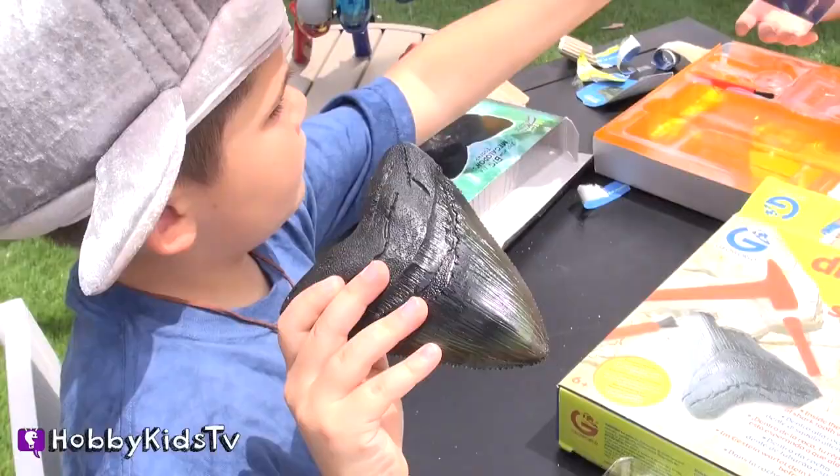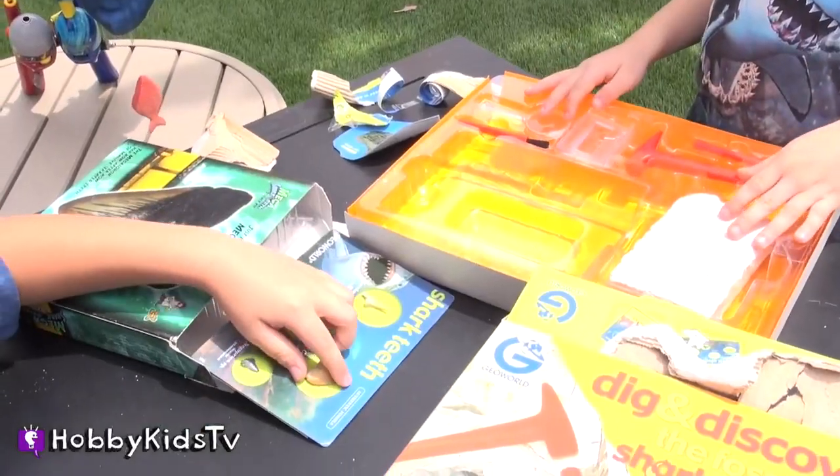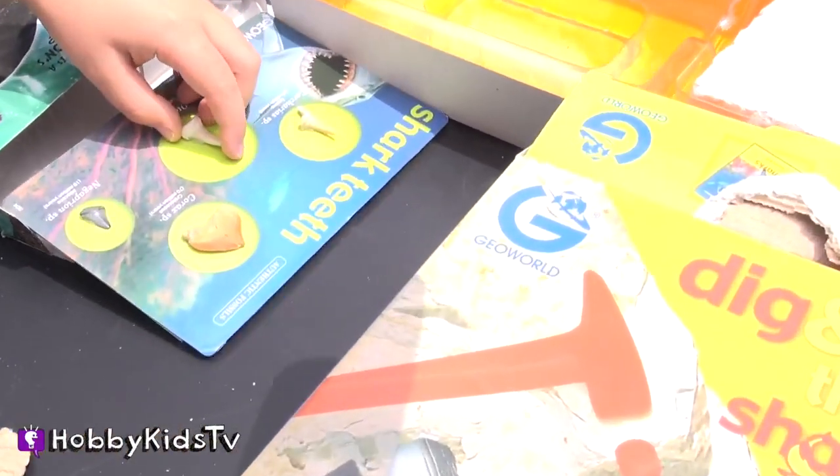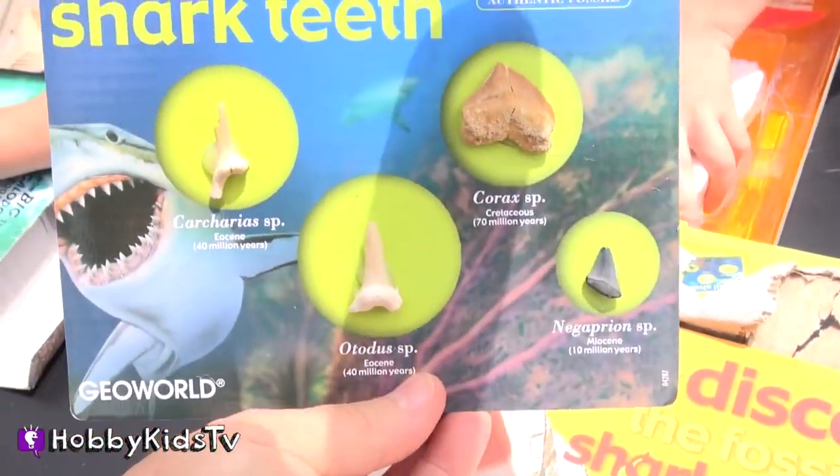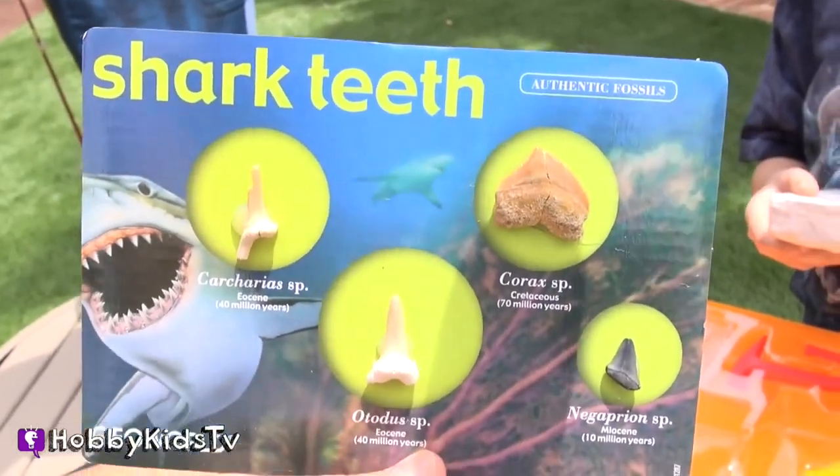Whoa. Hey, there's a book about it. Are these real shark teeth? Yep. Real shark teeth. How come they're stuck? For display. You can put them in your room and display them.